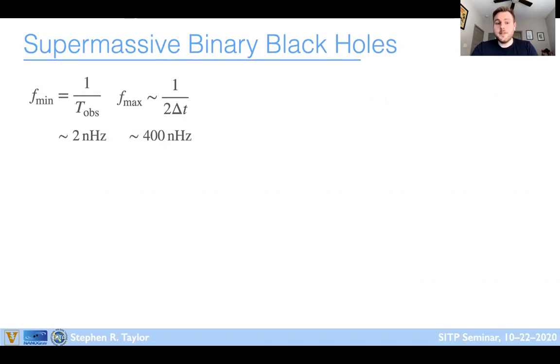Then the highest frequency is set by how often we observe the pulsars. We typically observe a pulsar for about 30 minutes within a given observing session, fusing together lots and lots of pulses to give us a single observation. We then go back to that pulsar after a few weeks. So our cadence between observations is a few weeks, and that's fine because we're only interested in lower frequency gravitational waves. So we can probe up to about the Nyquist sampling frequency of a few hundred nanohertz with that kind of observational cadence.